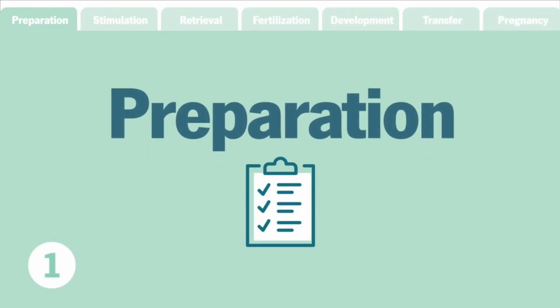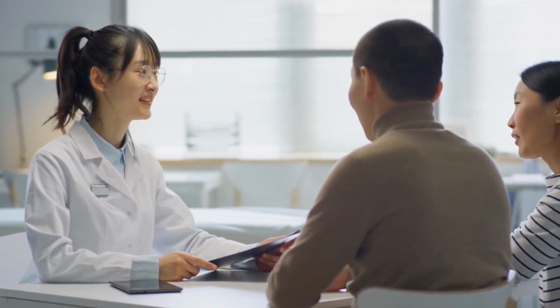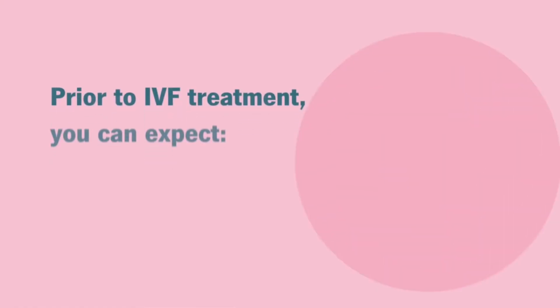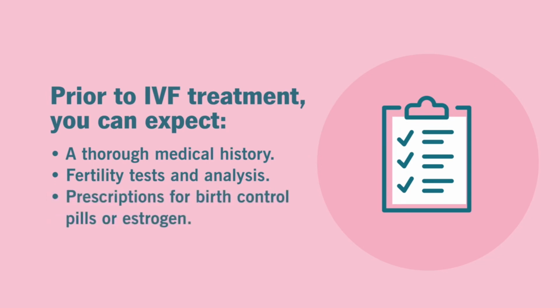Step 1. Preparation. The IVF treatment process begins long before any egg removal and fertilization takes place. You'll need a thorough medical history before treatment begins, plus fertility tests and analysis for you and your partner. As the procedure gets closer, you may be prescribed birth control pills or estrogen to control the timing of your menstrual cycle and maximize the number of mature eggs available for retrieval.